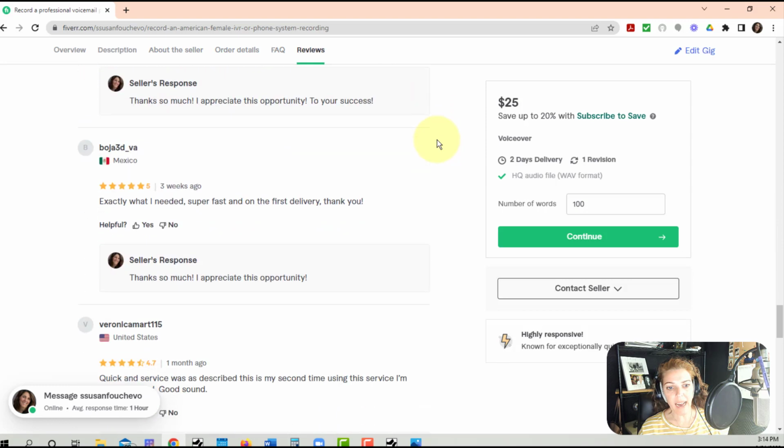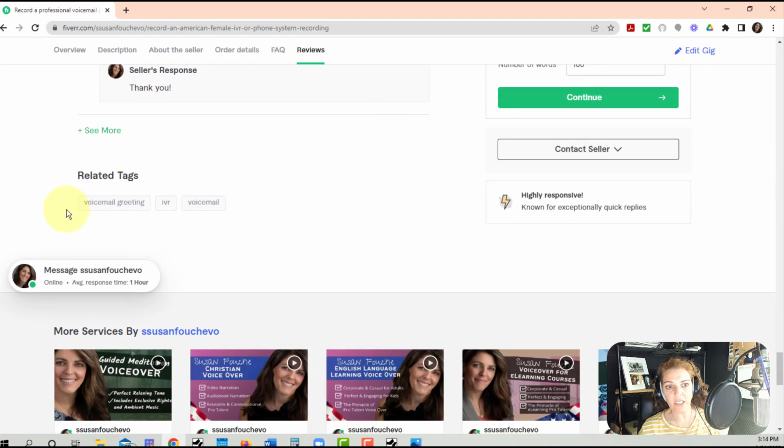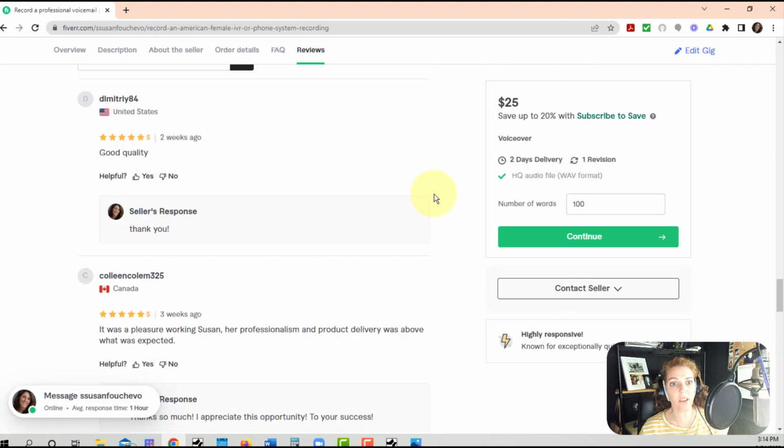My keywords, and they're right down here. So my related tags, sorry, not keywords, but tags. I've got my tags as voicemail, greeting, IVR, and voicemail. Now I have other tags, but these are the ones that are showing up. Let me show you how to put those in. This is what mine looks like.